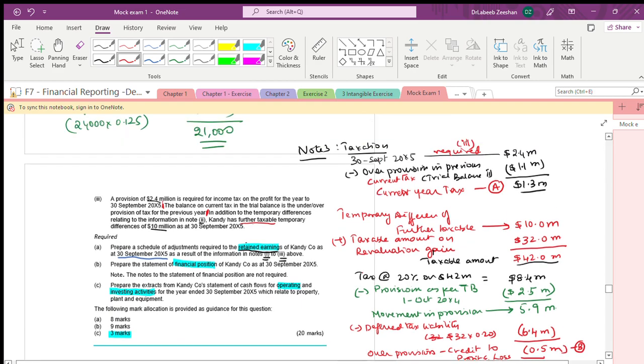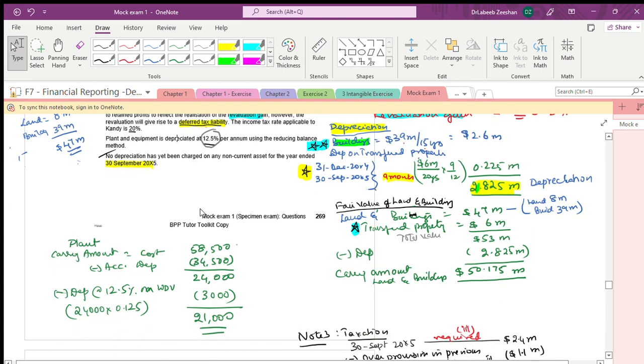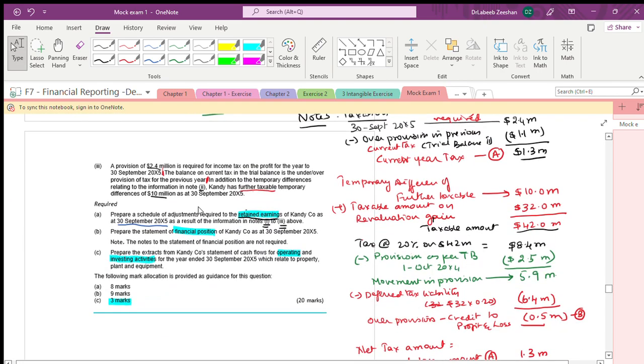What does it say in point number 2 somewhere? The income tax applicable is how much? 20% on the revaluation gain. Here they also mention it is a deferred tax liability. How much is this? We have a revaluation gain of how much? 32 million.